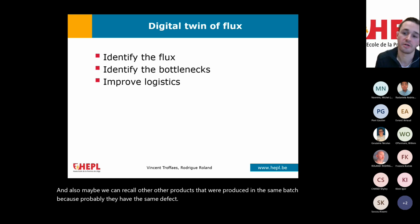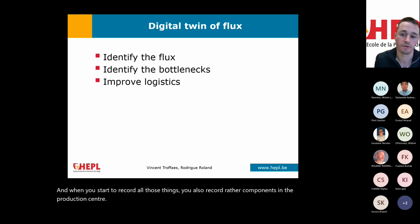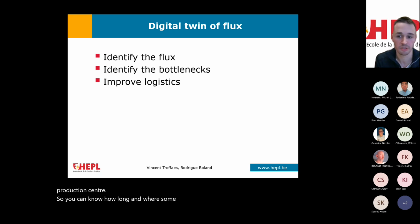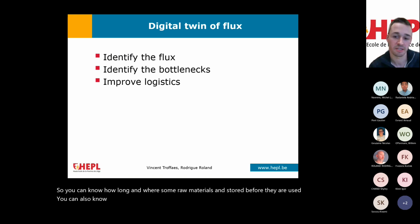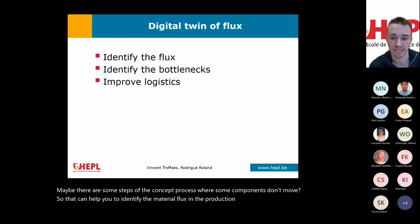And when you start to record all those things, you also record where the components are in the production center. So you can know how long and where some raw materials are stored before they are used. You can also know how materials are moving. Are they always in movement? Maybe there are some steps of the process where some components don't move. So that can help you to identify the material flux in the production center, and identify the bottlenecks too.